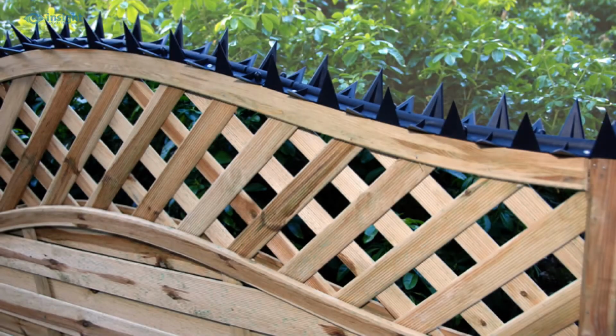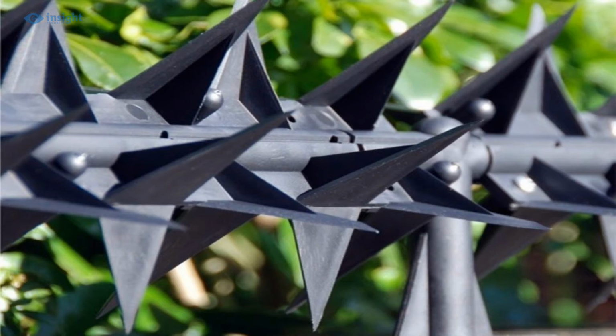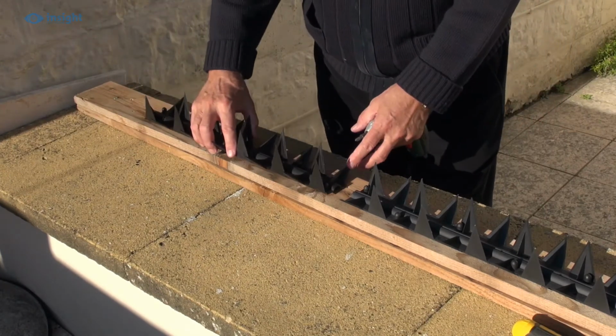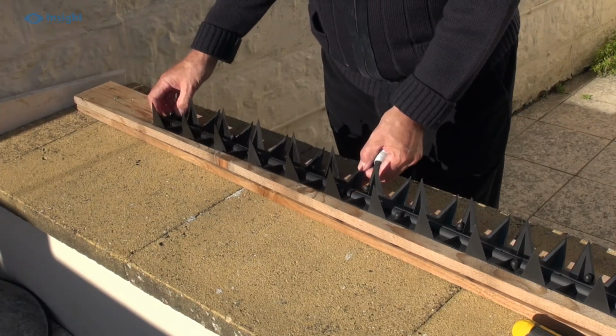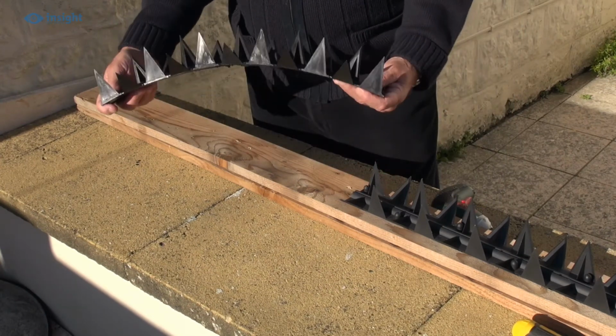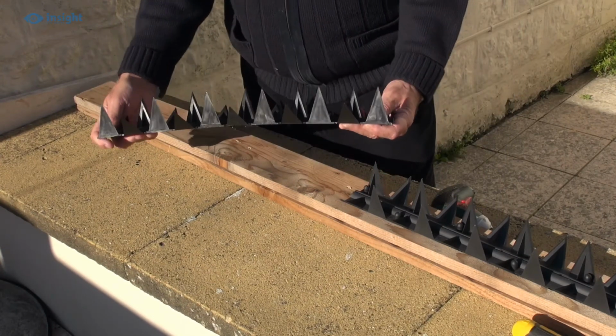Stegastrip is ideal for fitting along the top of walls, gates and fences, and can be installed as a static spike barrier, or it can be installed as an even more intimidating, rotating Stega Barrier. When installed as a static spike barrier, the strips are simply laid end to end and screw fixed in position. The strips are flexible enough to easily follow contoured surfaces where required.